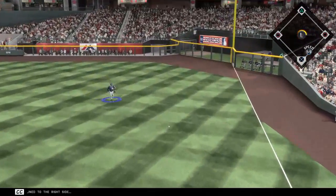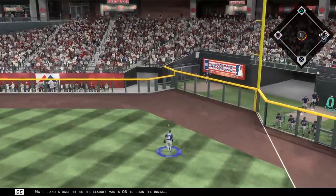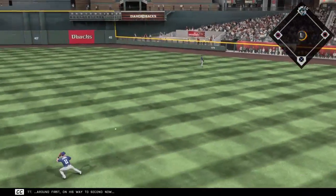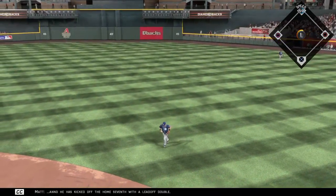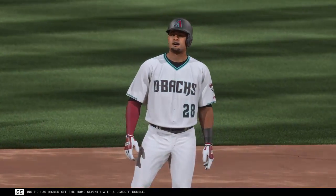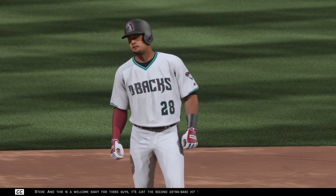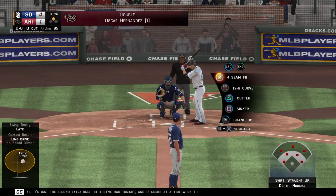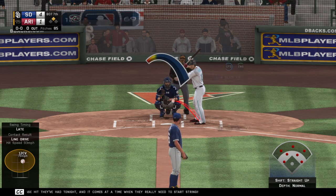Line to the right side, and a base hit, so the leadoff man is on to begin the inning. Around first, on his way to second now, and he's kicked off the home 7th with a leadoff double. And this is a welcome sight for these guys. It's just the second extra base hit they've had tonight, and it comes at a time when they really need to start stringing some base hits together.